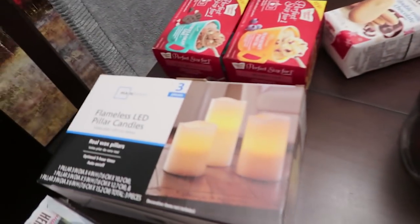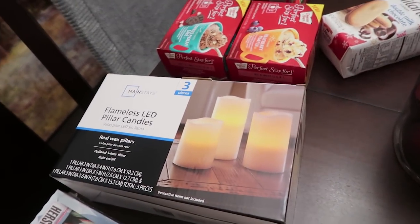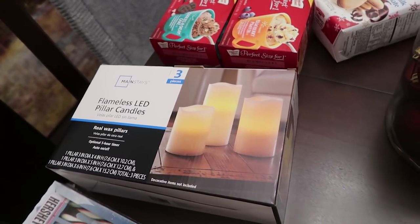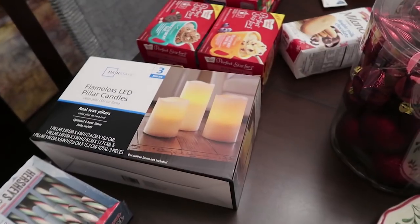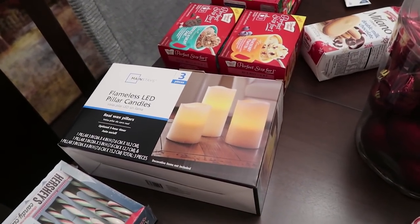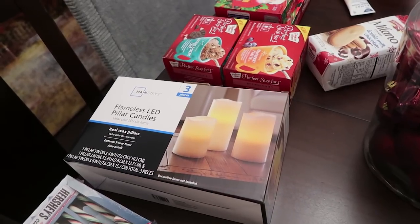But I also picked up these Mainstay little flameless LED pillar candles. You can never have too many of these, they work for every holiday. Other brands are so much more expensive, and these Mainstay ones work great, y'all, and they are like a fraction of the cost.